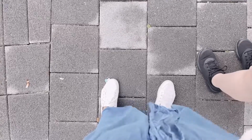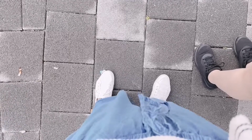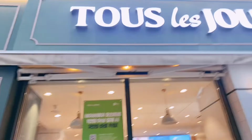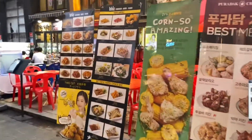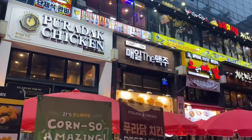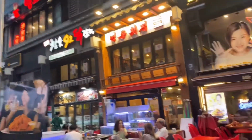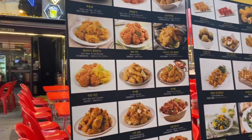Stray dog. After we cross, I don't know. Okay, so we just left. Just look at all this beer. Oh my gosh. Here's the chicken. Look at all this chicken area. Oh, you can just sit, you know, here.